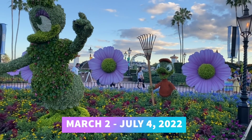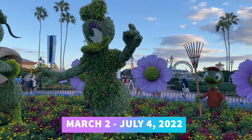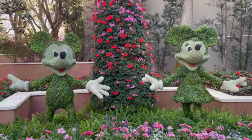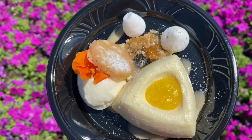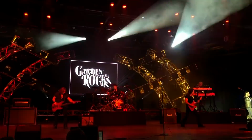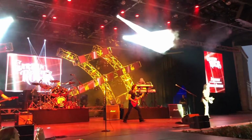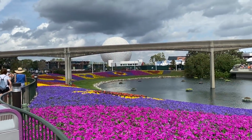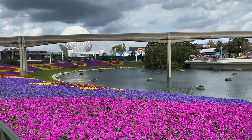Starting on March 2nd and running until the 4th of July will be Epcot's Flower and Garden Festival. Expect to see tons of Disney character topiaries, taste the fresh flavors of those outdoor kitchen booths, and dance to the beat with the Garden Rocks concert series, which is back in action again. We are so excited. Oh, and let's not forget the breathtaking assortment of flowers that greets you as you make your way into the park. Just makes that Epcot entrance that much more dramatic.